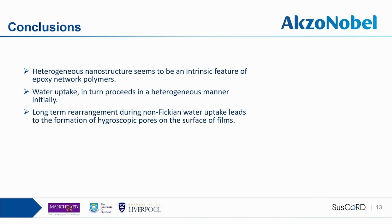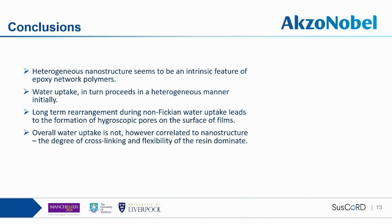And then long-term rearrangement during non-Fickian water uptake seems to give us hygroscopic pores on the surface of films. I think the key takeaway from the more recent water uptake work that I've done is that I don't think those two things are linked. So the hygroscopic pores and the potential formation of channels in the film, I think, are not correlated to the actual nanostructure. I think it's far more dependent on the overall degree of cross-linking and the flexibility of the resin structure.